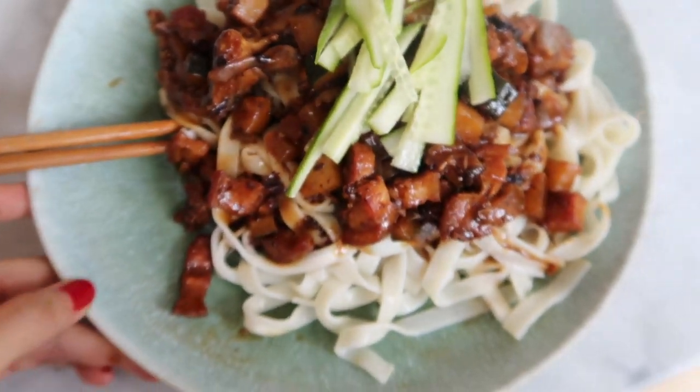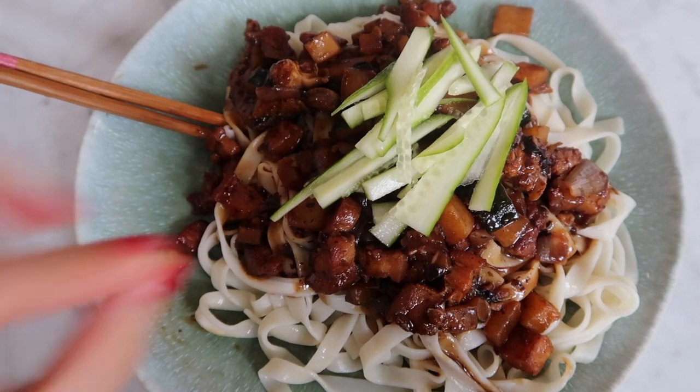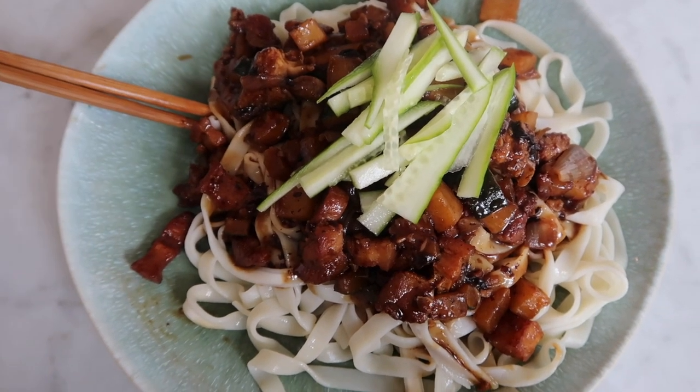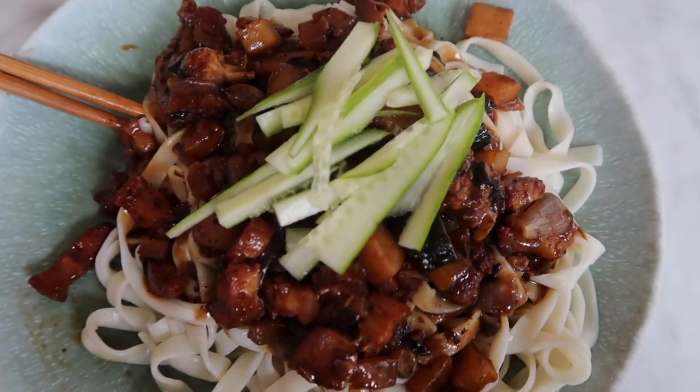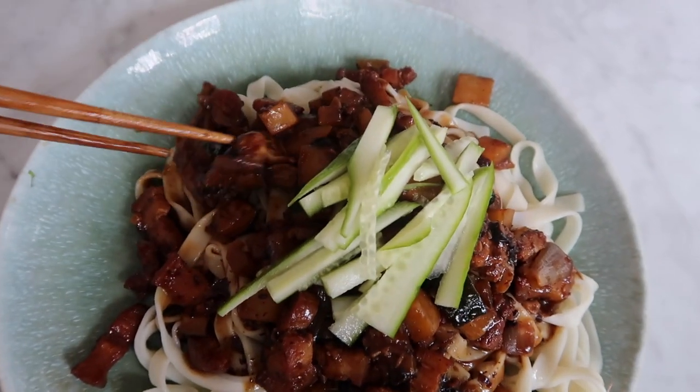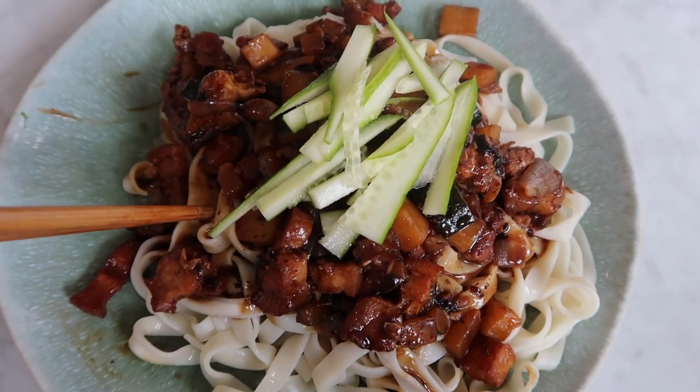Looking nice and good. Actually, I wouldn't recommend that particular sauce. Go get the Korean style, and it says jajangmyeon black bean paste, because this has a lot of garlic in it and it just tastes a little different. So, yeah, but kids are loving it.